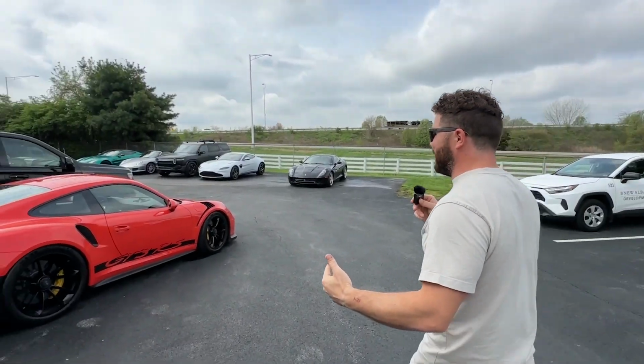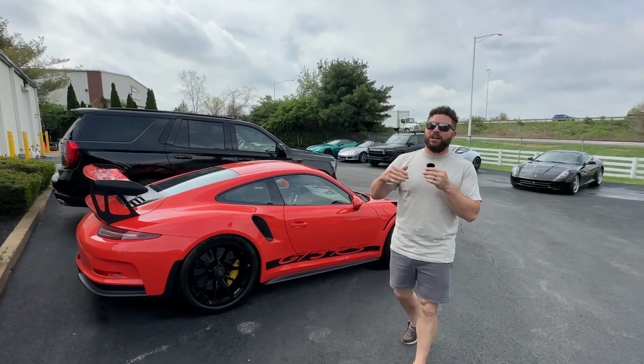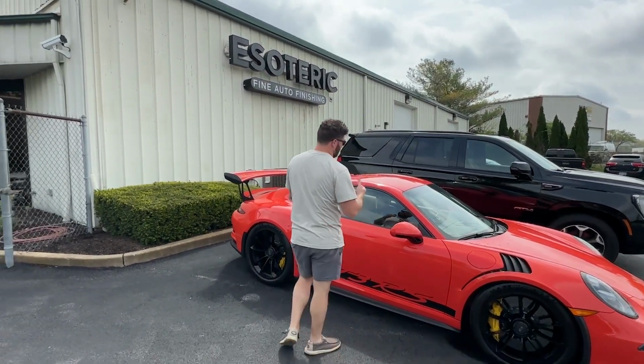That's been our shop tour for this month. We want to do these monthly, show you guys around. We've always got a unique rotation of vehicles coming through. Central Ohio is a huge car culture, and it's pretty cool that we get to have all these amazing cars in one place.